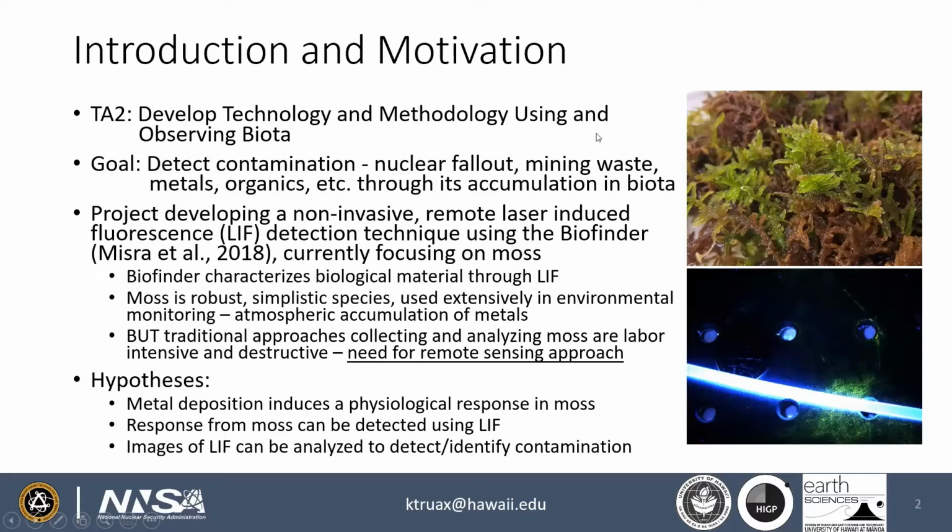Our primary goal is to develop a technique that can detect contamination of metals and radionuclides of interest from a variety of sources, such as nuclear fallout, mining waste, nuclear waste, etc. The project utilizes the BioFinder, which is a remote laser-induced fluorescence detection method that was originally developed by another team at our University of Hawaii under a grant from NASA to identify organic material.